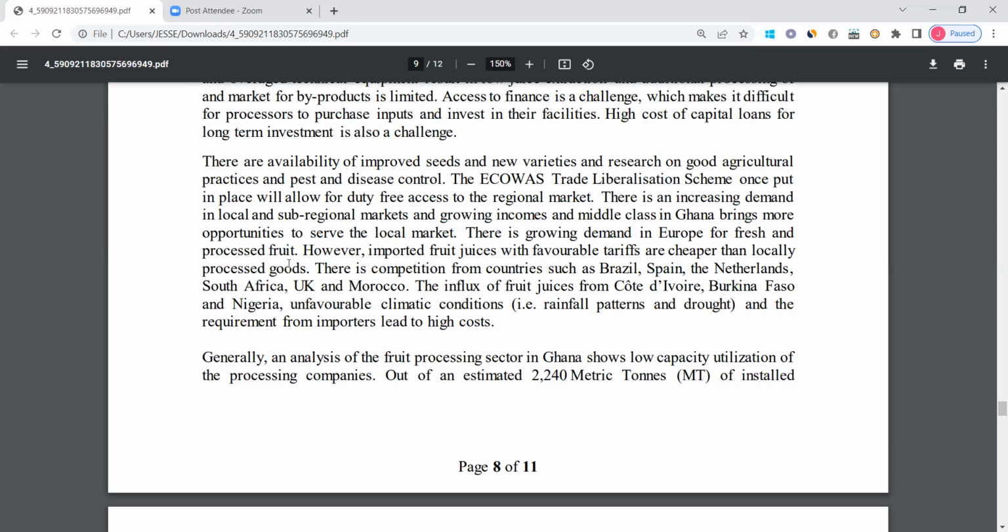However, imported fruit juices with favorable tariffs are cheaper than locally processed goods. So you see, imported ones are cheaper. Why? Because government has given them some form of tariff reduction that allows them to operate at a cheaper rate.